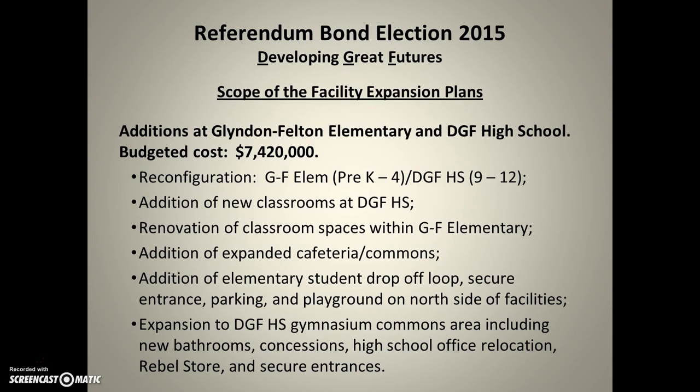We would have added classrooms at the high school, a new wing. The cost for this site would be a little over $7 million, $7.42 million. Of course, we would have the expansion of the cafeteria in the commons area.